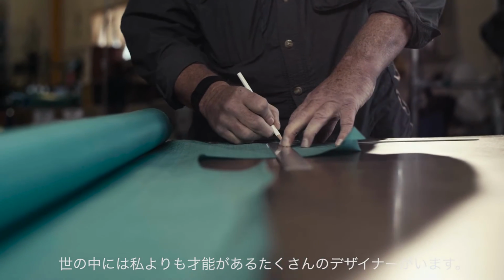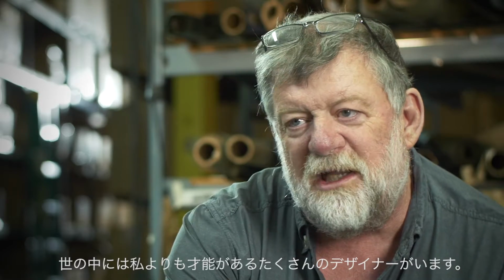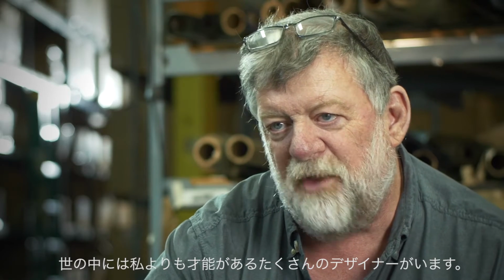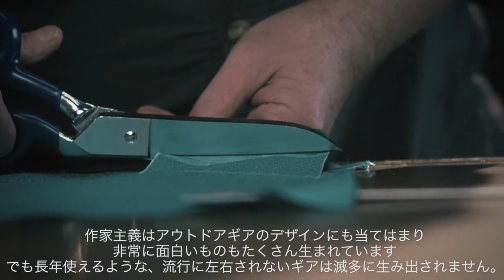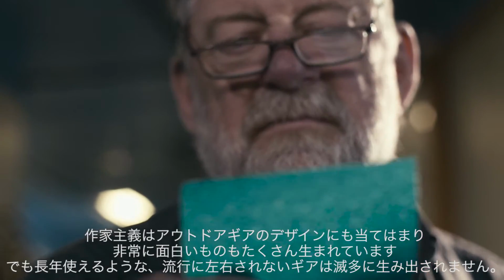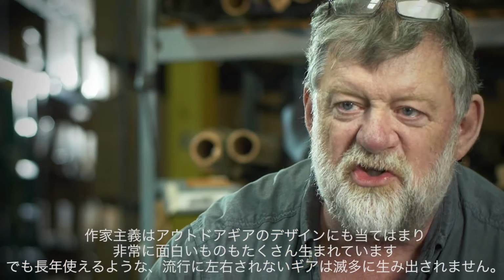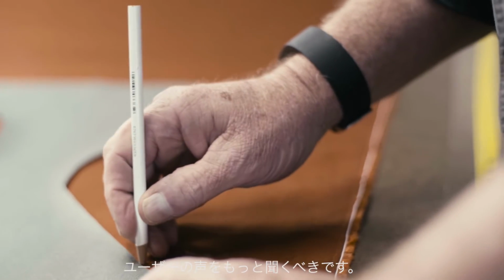There are many designers out there, many of them better than me. I simply was able to interact with the people using my gear and figure out what was important to them. The auteur theory, as applied to design of outdoor gear, can produce some very interesting things, but it rarely produces classic gear that will be used for years. You have to listen to your users.